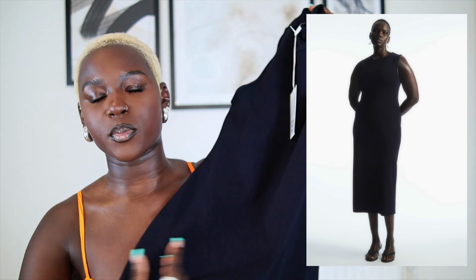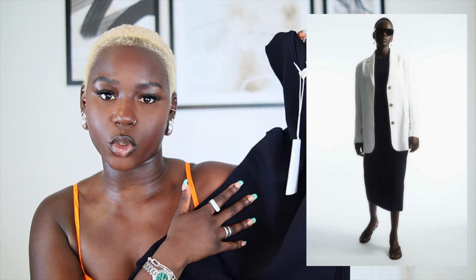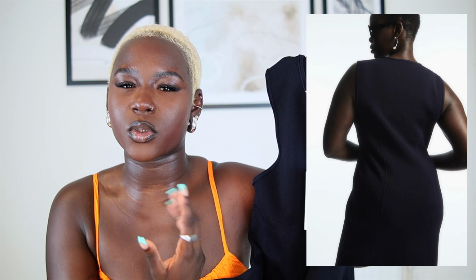So this is £79, and it is this really basic navy dress. When I put this dress on, it reminded me of what someone said on my previous COS video, where they said something like it can make you look a bit older. And I was like, I hear it.